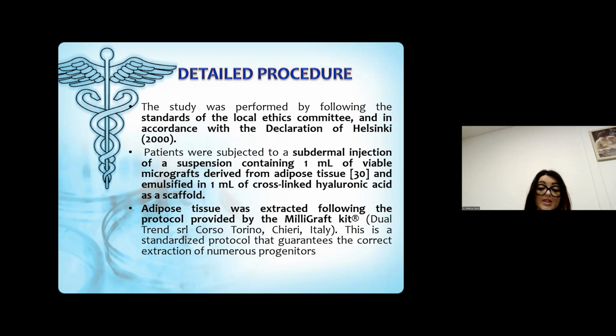The adipose tissue was extracted following the protocol provided by the Milligraft kit. This is a standardized protocol that guarantees the correct extraction of numerous progenitors of the stem cell, because the presence of stem cells from the adipose tissue is essential.